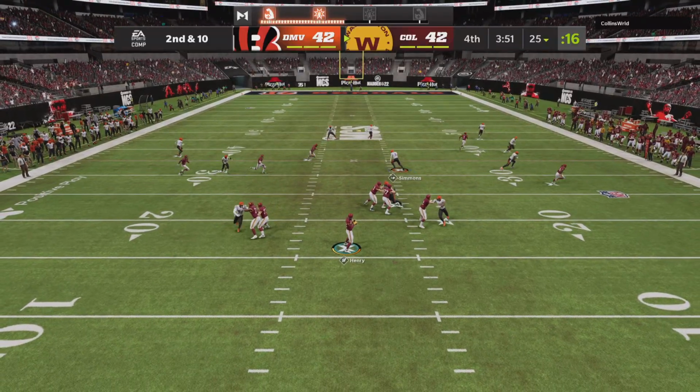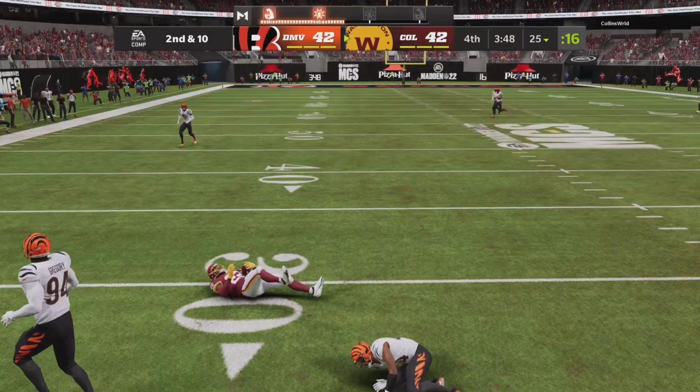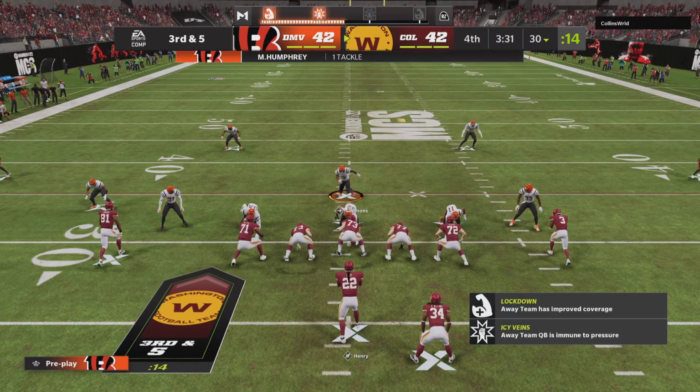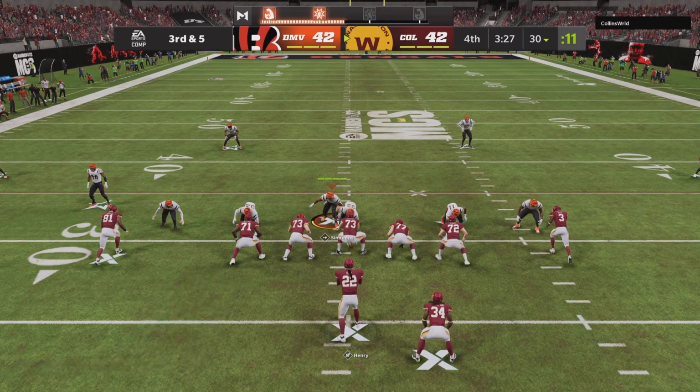And 2nd and 10, he'll look to throw again. Buying time to his left. And this will be a gain of 5 as he gets it to the 30. Marlon Humphrey on the tackle. It's a gain of 5. Brings up 3rd.